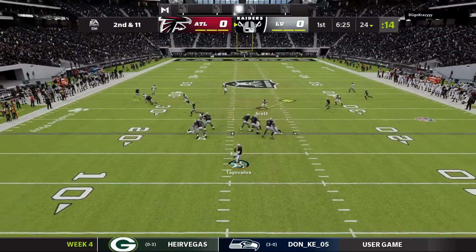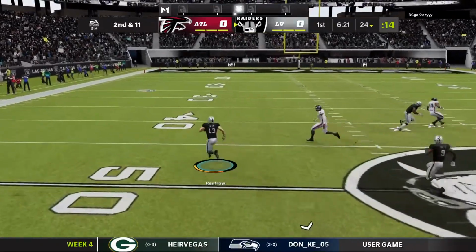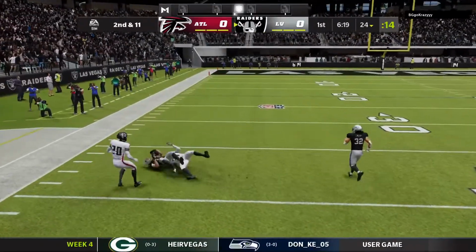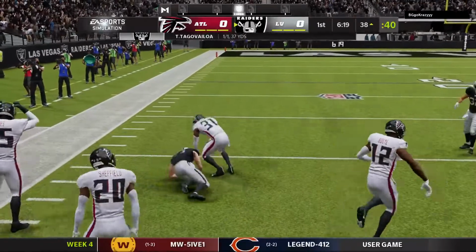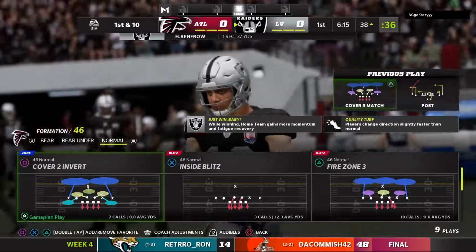Looking to pass. Tua. Catch is made by Hunter Renfrow. And able to rip off a big chunk of yardage before being dropped inside the 40. A big play there for the Raiders.